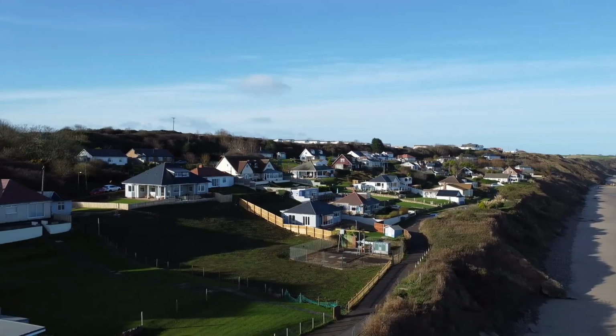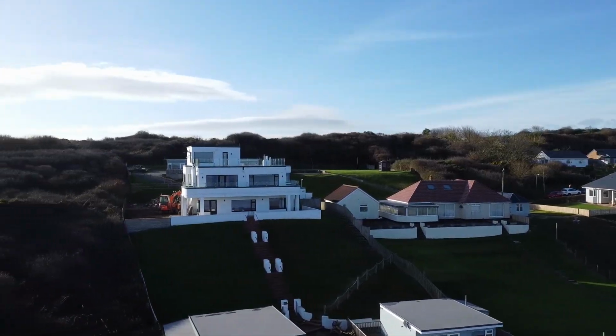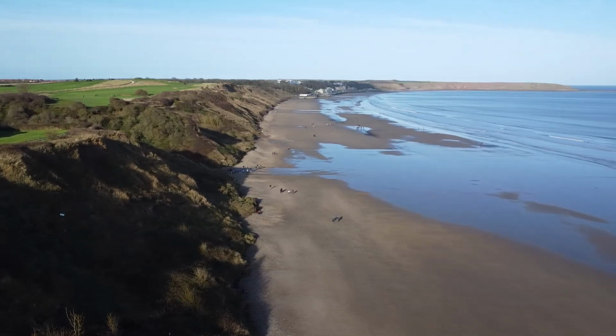I believe this property we're looking at here belonged to Billy Butlin at one time, the entrepreneur that owned the chain of holiday camps. I believe it's now holiday lets.